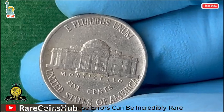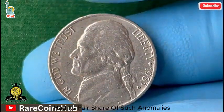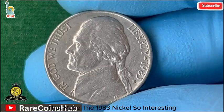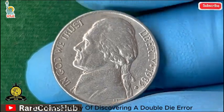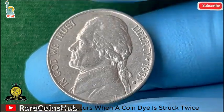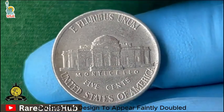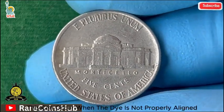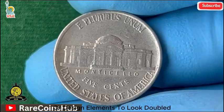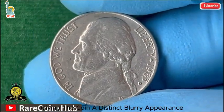Some of these errors can be incredibly rare and valuable, and the 1983 nickel had its fair share of such anomalies. One of the key factors that make the 1983 nickel so interesting is the possibility of discovering a double die error. A double die occurs when a coin die is struck twice, causing the design to appear faintly doubled. This can occur when the die is not properly aligned, and it causes portions of the lettering or design elements to look doubled, giving the coin a distinct, blurry appearance.